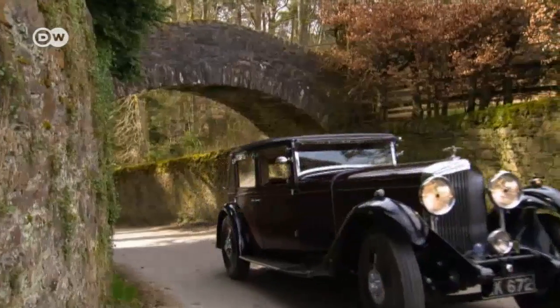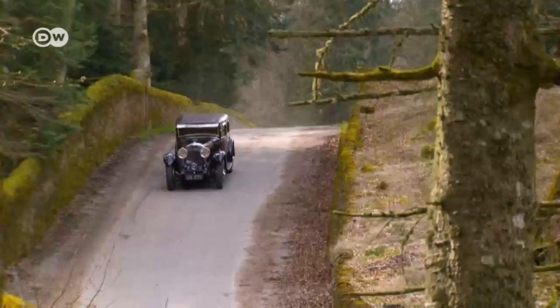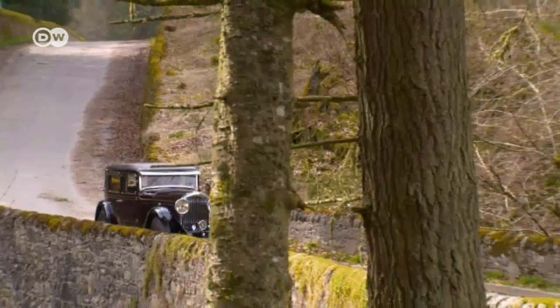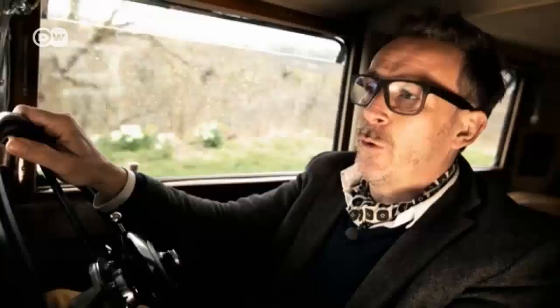Along with the purposely built 21-inch rims and special tires, the extremely heavy chassis makes for a smooth and comfortable ride. Even without its body, the Bentley weighs close to 1,700 kilos. Christoph says that with the body, the vehicle weighs at least 2.5 tons.